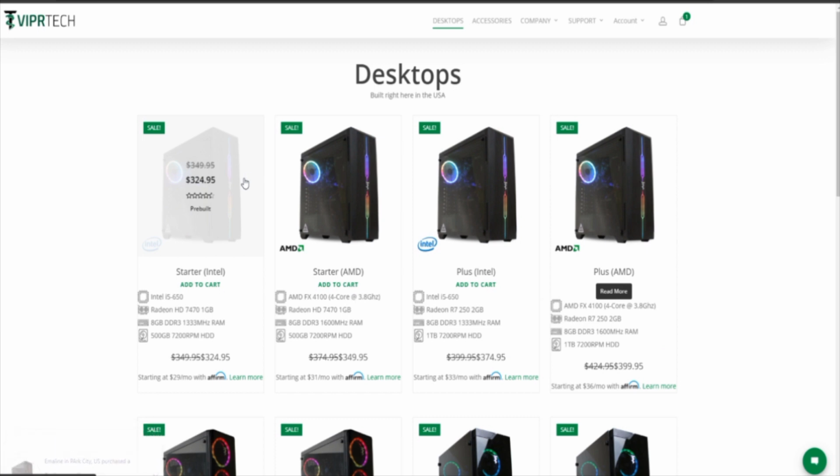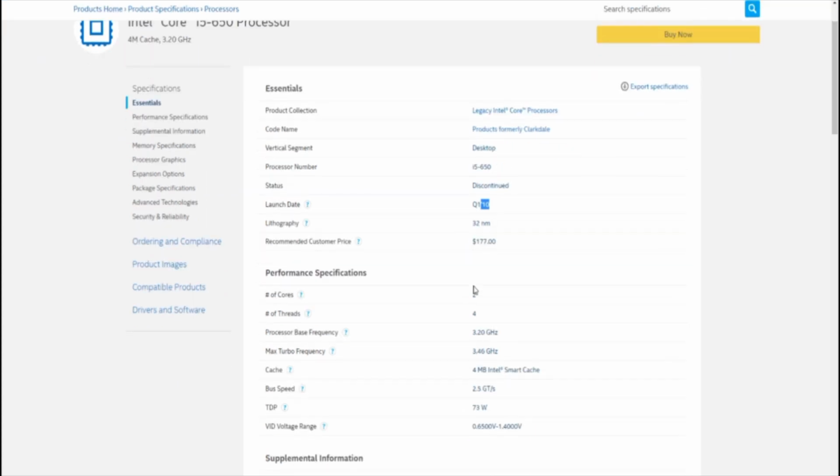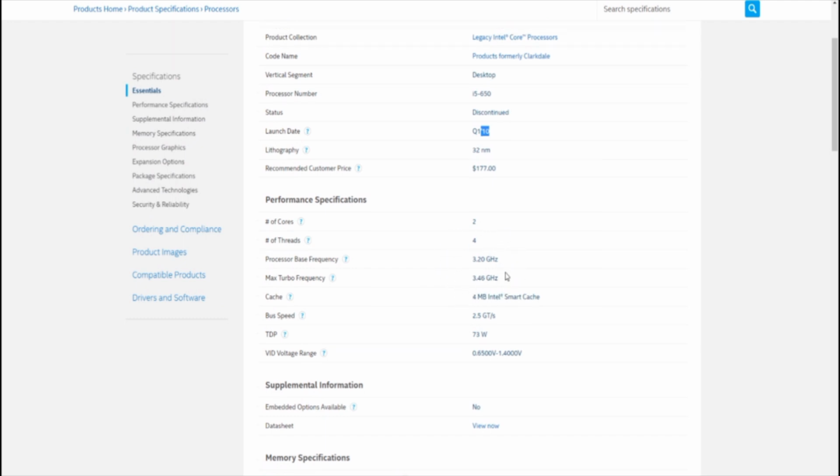So their cheapest one that they're selling right now is their starter Intel, and that goes for $300 and basically $30. So $330 for an Intel i5 650 and a Radeon HD 7470. This processor was released in Q1 of 2010. It was on the 32nm lithography, and these are the clocks. Nothing crazy here. Everything's just kind of basic.